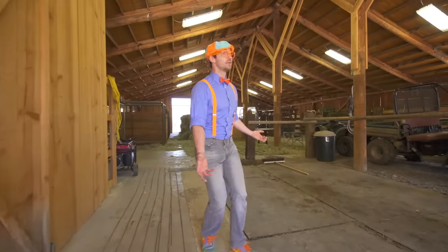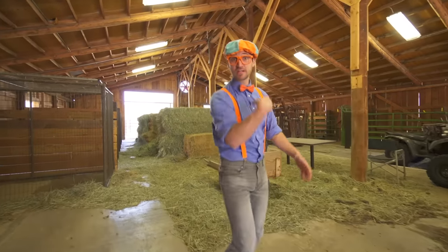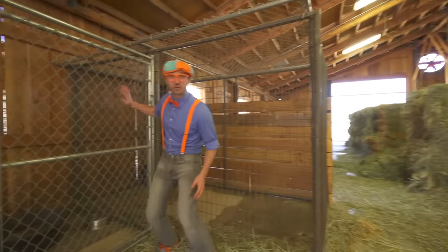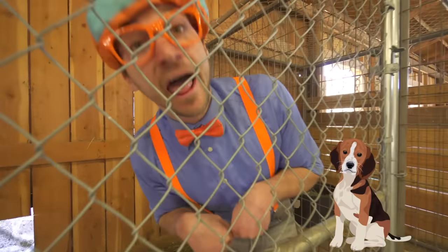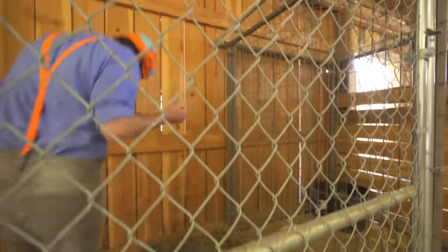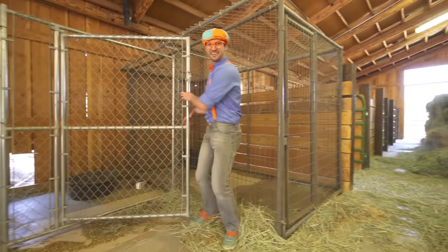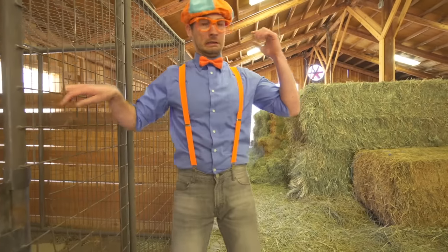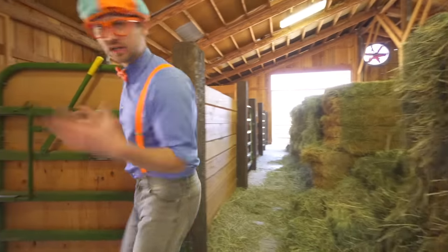Whoa! Look at where we are. We are inside a real cow barn. Axe Family's gonna bring in the horse, and in the meantime, I'll show you around. Look! This is where cow dogs stay. Here's another one. Come on! And another one! Look! Come here!